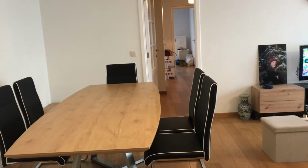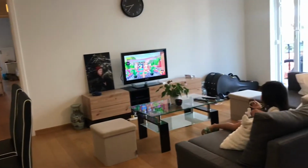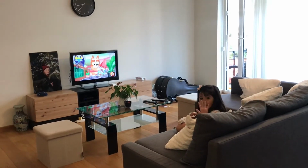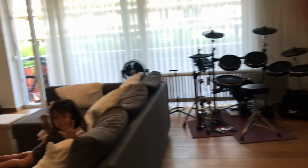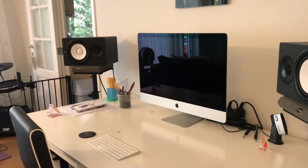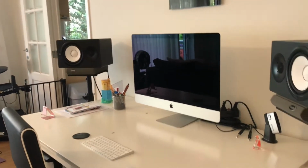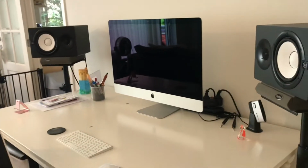So this is our dining, and then this is the living room. And Ruthie was there watching TV. Hi Ruthie. And this is the drum of my son Ian, and the small space office of my hubby. As some of you know, he is a photographer, so he does editing here. Small space for him, and we will go here.